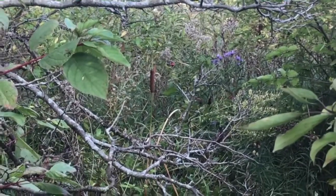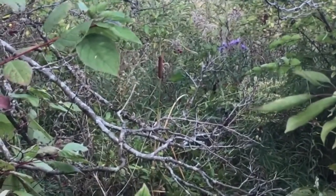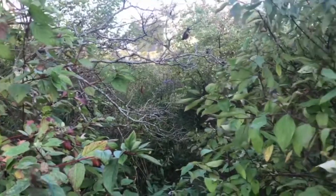Just alone in the wilderness, like a lone wolf. That's what I love about cattails. They really just stand out, and I feel like I'm the kind of guy that's alone in the wilderness, and I just stand out. You know what I'm saying?